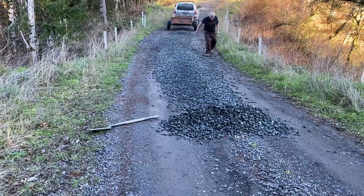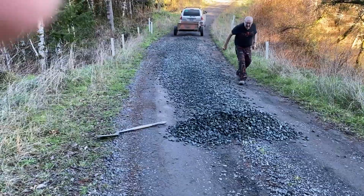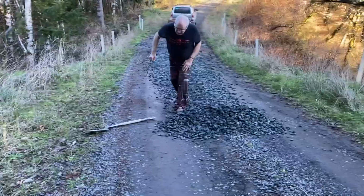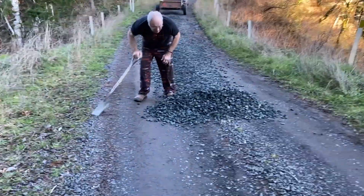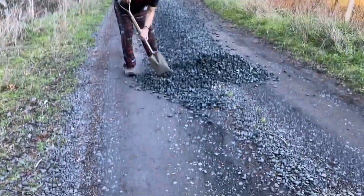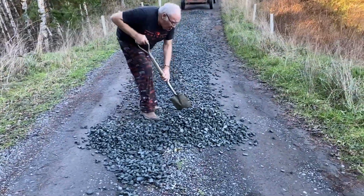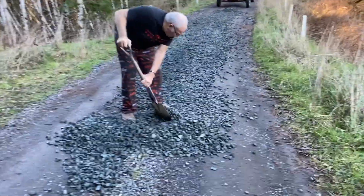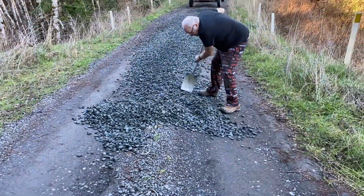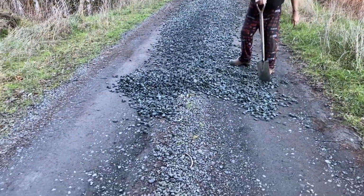I just saw my first bird on the Elliott in some time. Not too many of them. This is where a grader helps. There's about a yard of rock spread there. You've done this before. Well, I'm lazy. I can actually run the water off the road with this gravel.